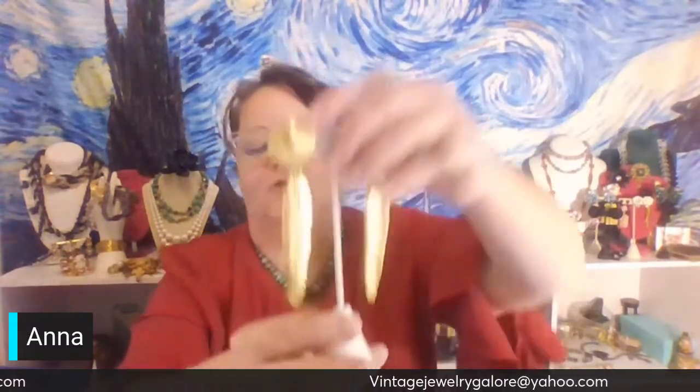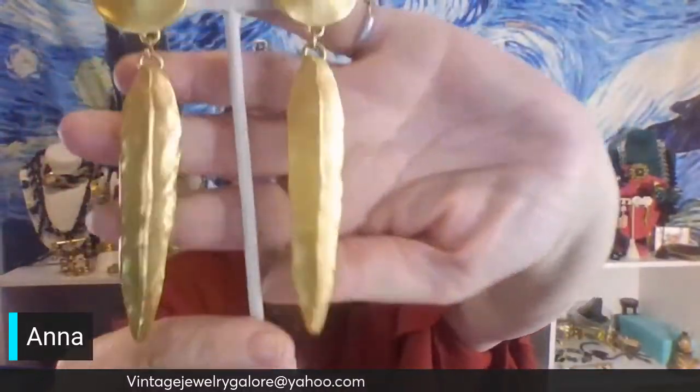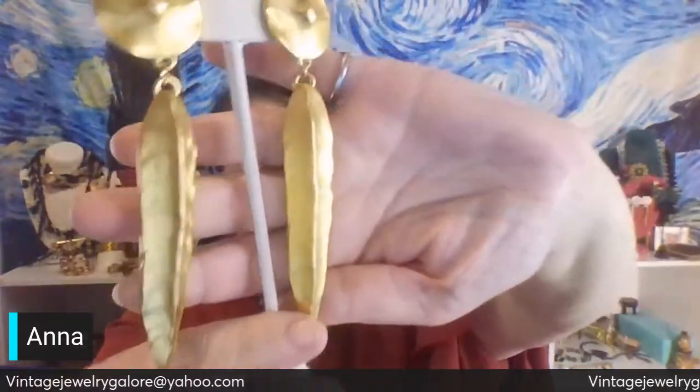I'll start them at this and see if there's anybody interested. If you check the price, you'll know I'm being generous. No, I'm kidding. Starting bid of 50 for F. Mancini, I think. Okay, look, they look like some kind of fruit or something.